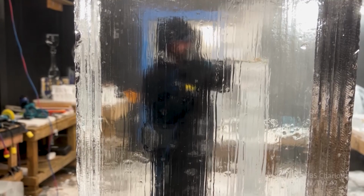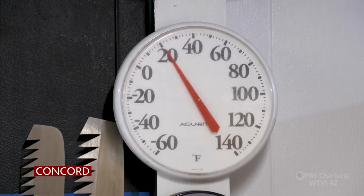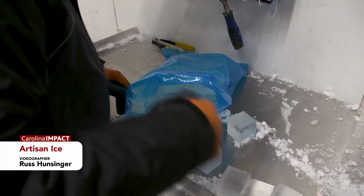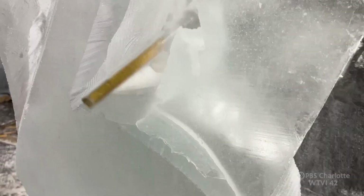That's all we do in our business is make ice. Right now you're looking somewhere around 19 degrees. Artisan Ice Sculptures and Cocktail Ice is a family-owned company that strives to make the best cocktail ice and ice sculptures in the Carolinas, even all the way around the Southeast.